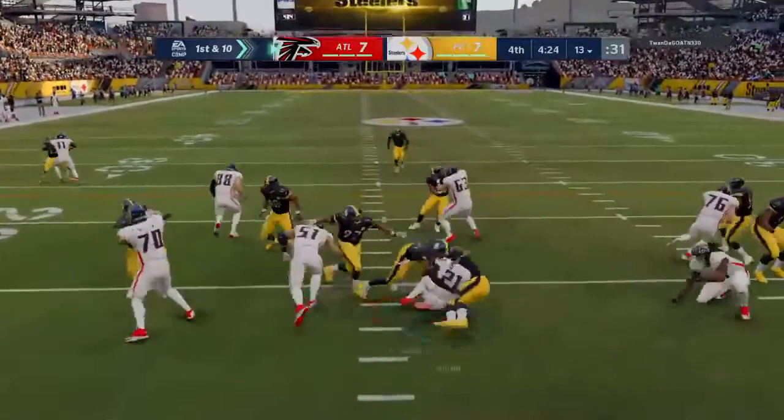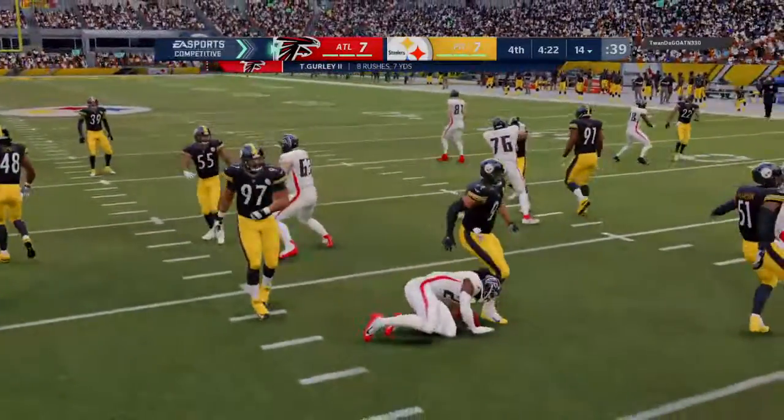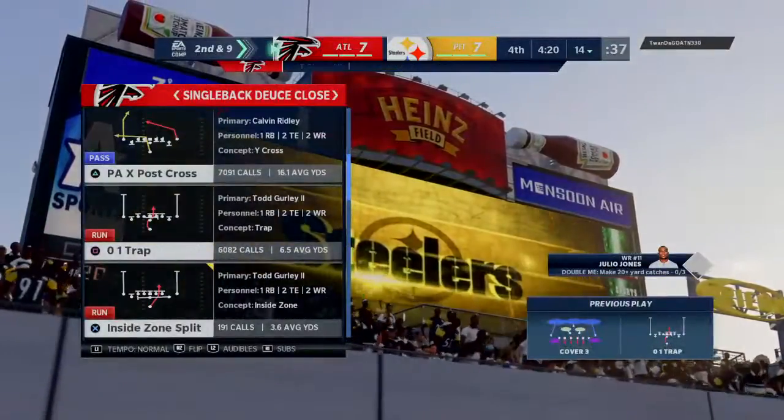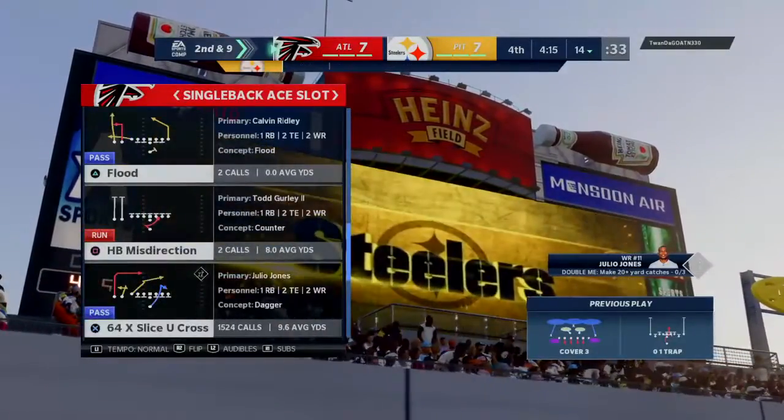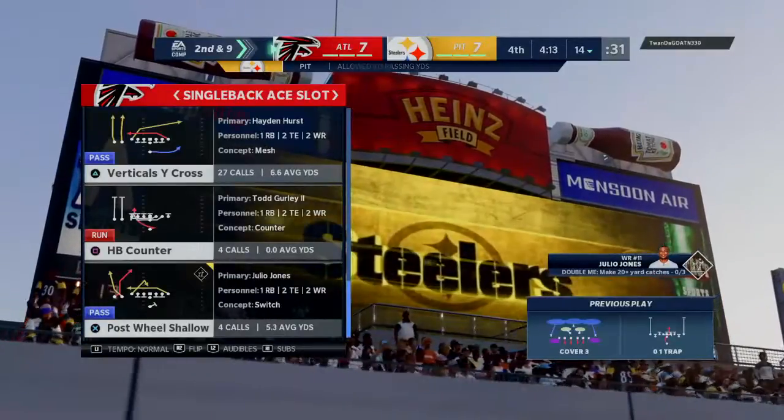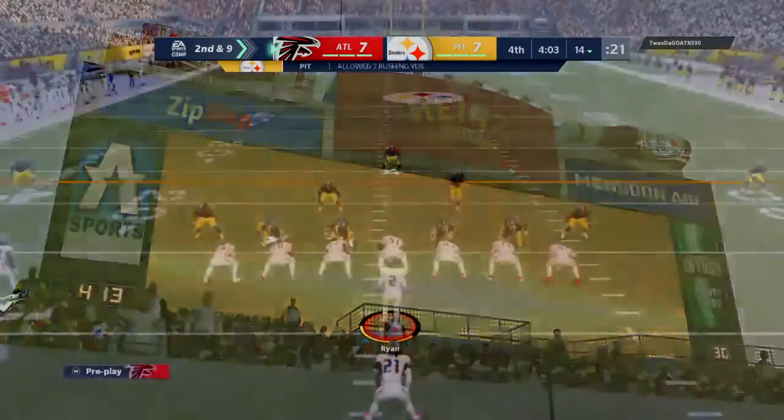They'll try and start the drive with Gurley. And he'll get this one up to about his 14. The big man, Tyson Alualu, there to make the tackle. He has just been completely taken out of this game. We're in the 4th quarter. He's single digits in the rushing department.